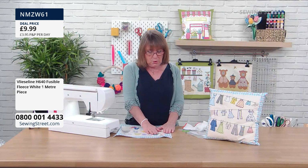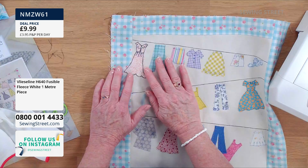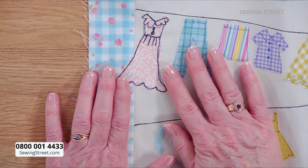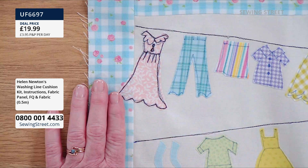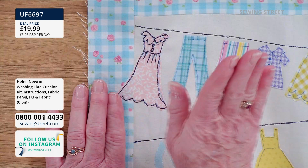So I just wanted to show you the dress that I've just done. Emma, if you want to pop down a little bit closer to the dress here, that would be fab. Okay, so you can see where I've done the two lines of stitching, and it gives a sketchy effect, which is really effective. And then the buttons just go round like that. You can see my scalloped edge wasn't quite on the line, but it doesn't have to be on the line.